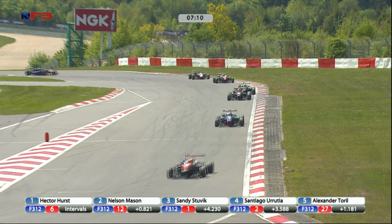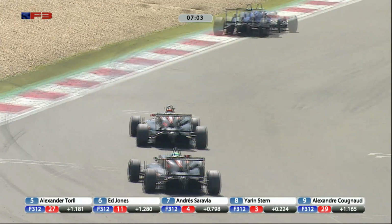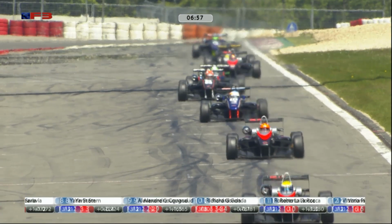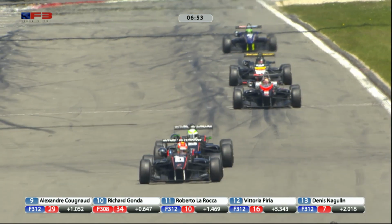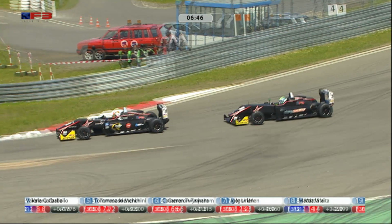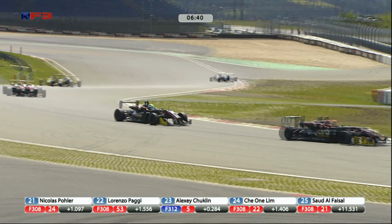Alexandre Cougnaud trying to close up onto the tail of Yarin Stern. Stern in turn is chasing his teammate Andre Saravia and could potentially demote Saravia here as they do battle over 7th and 8th place. Sprinting along the start and finish straight, and there is the orange helmet of Andre Saravia. Yarin Stern right on his tail, and Stern contemplates a launch to the inside. Saravia, though, able to just ghost across, takes away the full car's width to the inside of turn 1.